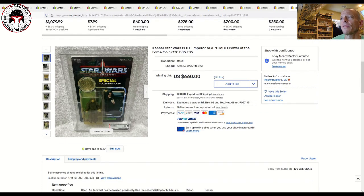Here was an overall AFA 70 yellowed Emperor on the Power of the Force card, unpunched. That one sold for a little bit higher than I expected. That's a little bit of a head scratcher. $660 plus $20 shipping for a fairly low grade. I could see that price if it was like an 80 grade, but for a 70 grade, that seems a little high to me for the Power of the Force Emperor.